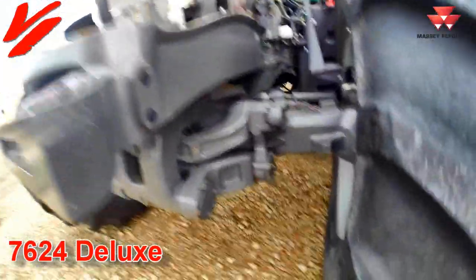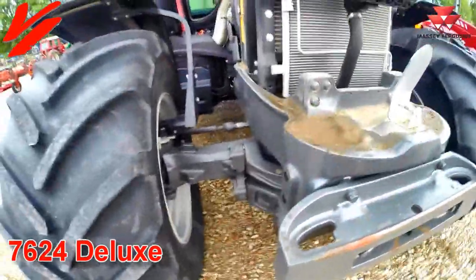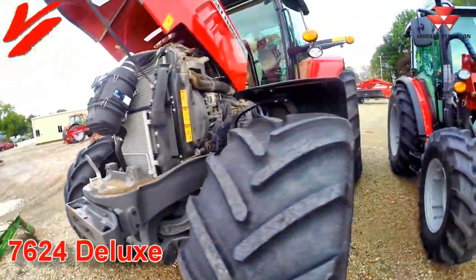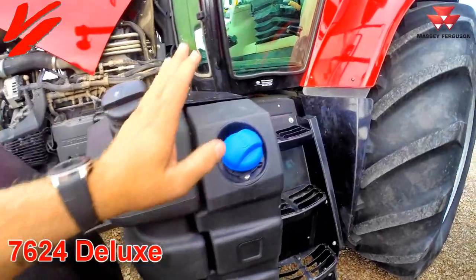Got the QuadLink suspended front axle. This tractor will go 33 mile an hour down the road. It's got the high-speed CVT to it. So, you got a super fast tractor. This sucker is fully featured. Got fuel tank, got DEF.